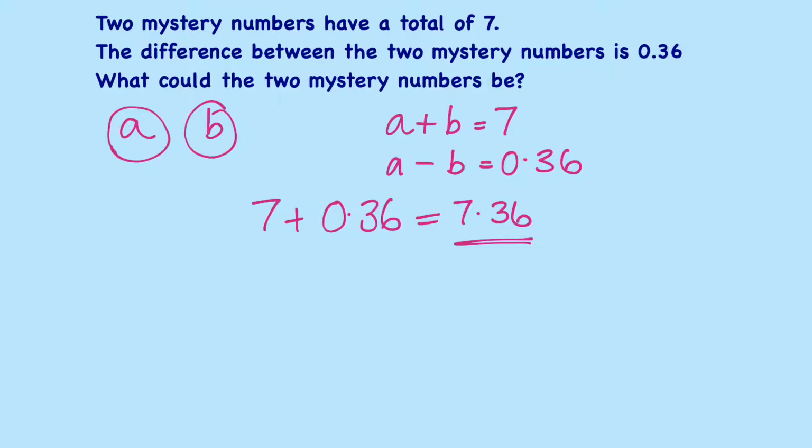So if 7.36 is double one of my original numbers, all I need to do is do 7.36 divided by 2. I just need to halve it, and that will give me one of the original numbers that I'm meant to be finding out. So half of 7.36 is 3.68. So I've already found out that one of my mystery numbers must be 3.68.